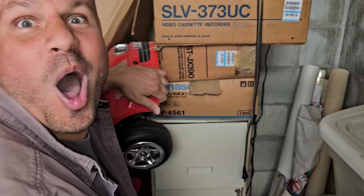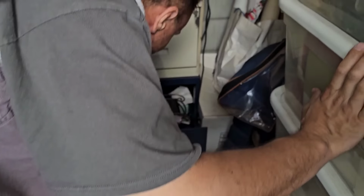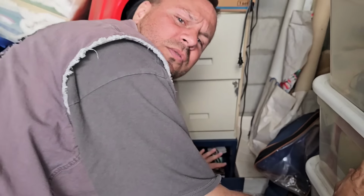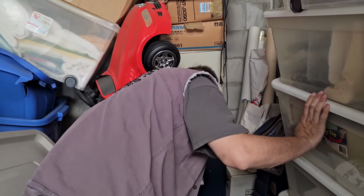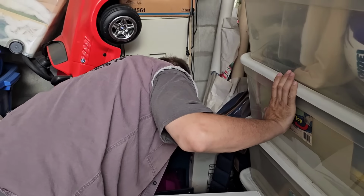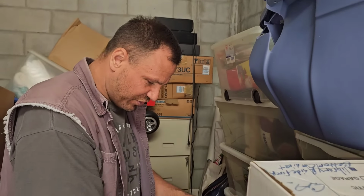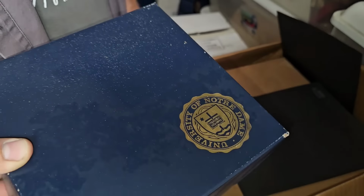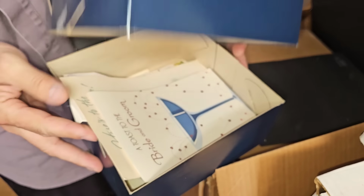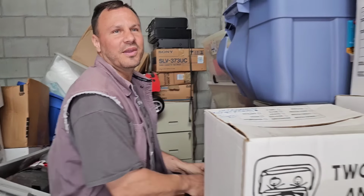Oh! What? Oh, man! George, what are you doing, George? I want to take a peek, too. You can take a leap while I take a peek. Okay. They're ready to dig. Their shoes might be in here. Look at this. University of Notre Dame. Oh, there's all this graduation stuff. Okay. I'm setting it back.